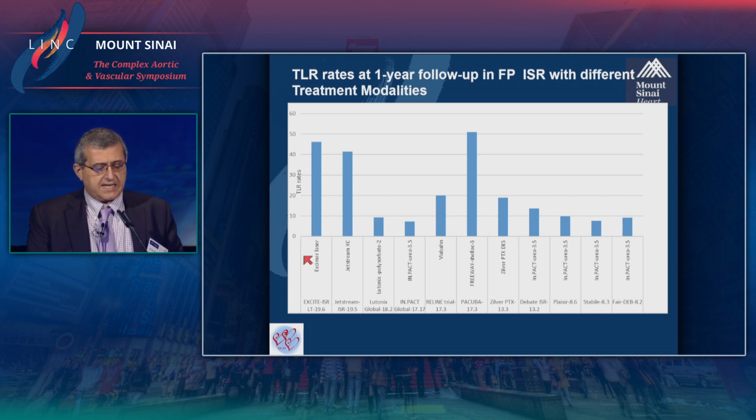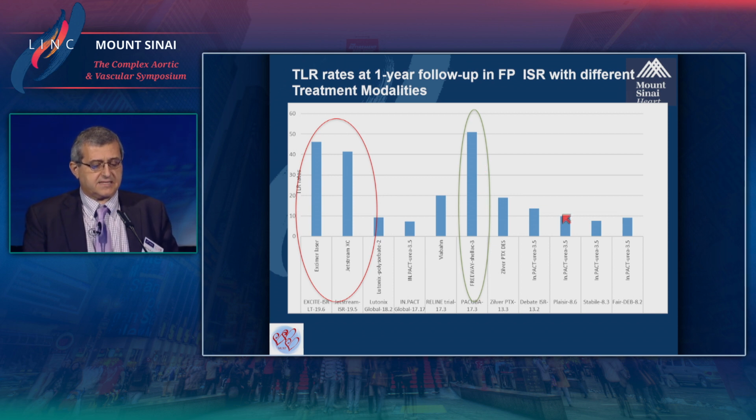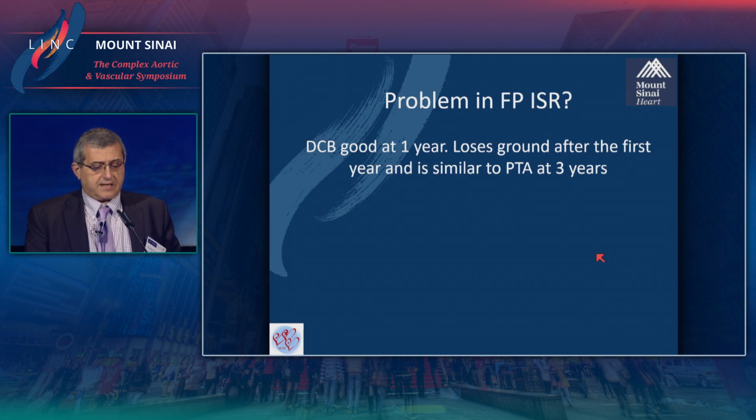As you can see, this is the laser, that's the Jetstream XC, and you can see these are high towers compared to the drug-coated balloon, with the exception, of course, of the Freeway, which is an oddity and, as I said, is probably DCB related, the type of balloon. But you can see all the DCB, DS, and the Viabahn are running somewhere between that 10 to 20% TLR versus that 40 to 45% TLR that we see with atherectomy. So again, atherectomy alone is probably not going to cut it.